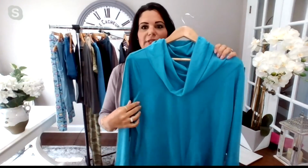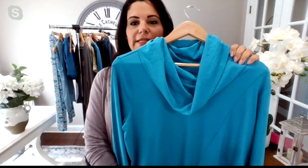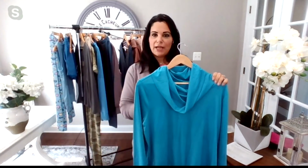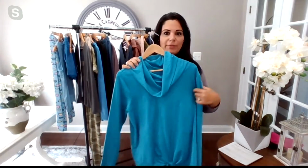And then what you'll also see, it might be hard to see, I'll come a little closer. There's a seam running all the way down on a diagonal. Anytime you see a seam like that, just know that that's going to be really flattering. It's going to kind of help to cut or draw the eye, almost like you're cutting it in half. It's a really nice fashion element.